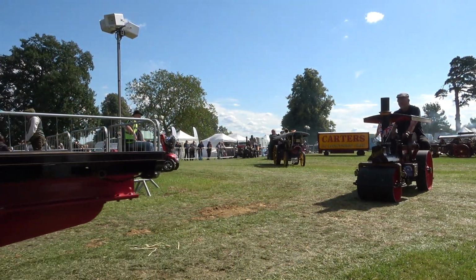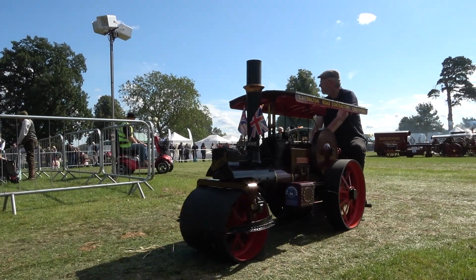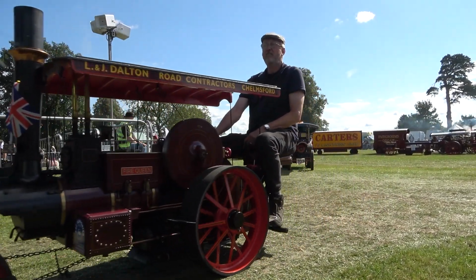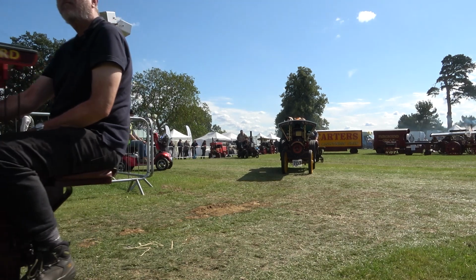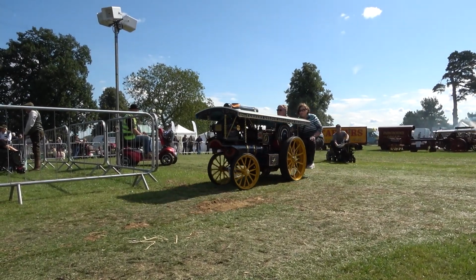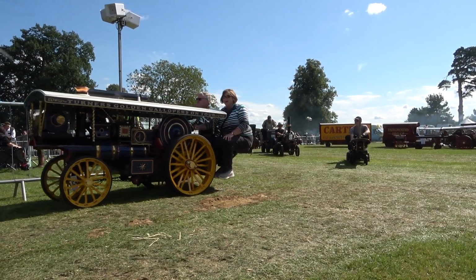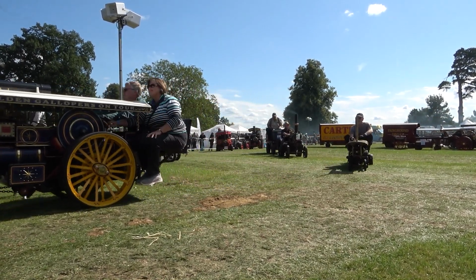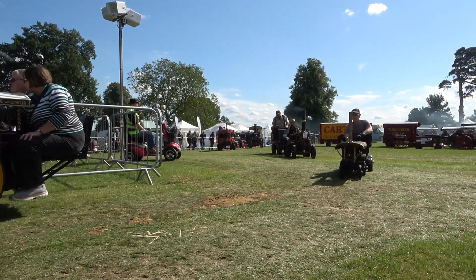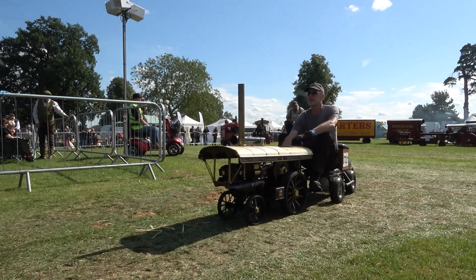It's a steam engine. Steam roller. Steam rollers are quite unusual in the miniature world. Usually they're the traction engines. And in the real thing, if you have a showman's engine, full size, you can drive that with your car license. If you've got a little steam engine, you have to take a separate test for that.